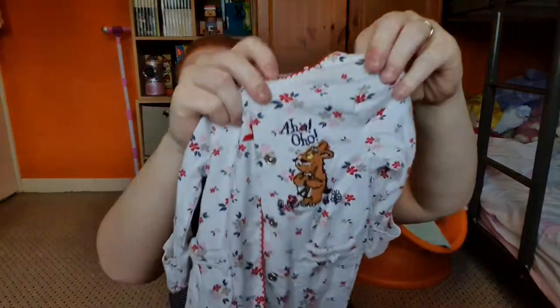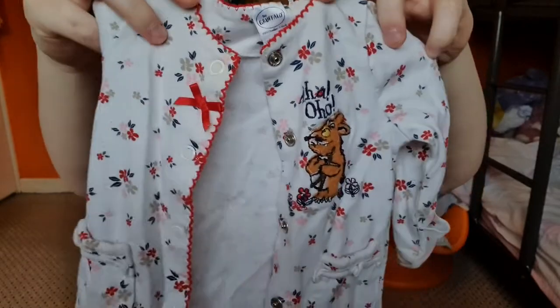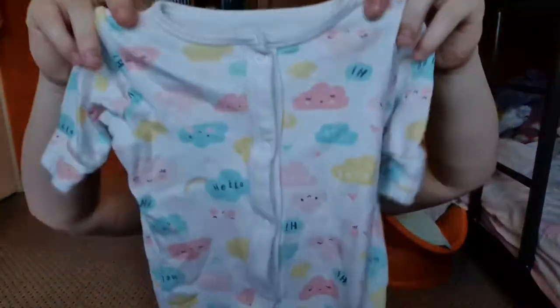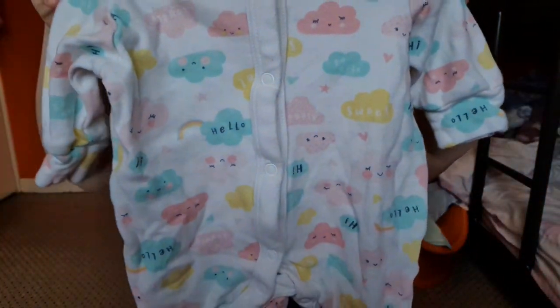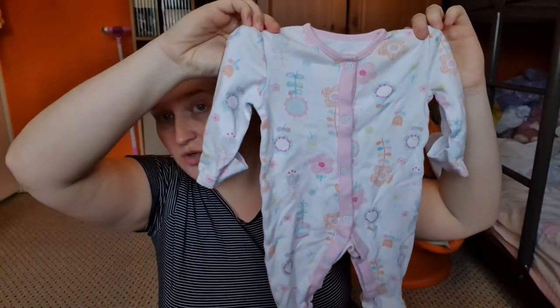This is from Two, but it's actually a Gruffalo one. So I think it's like the child of the Gruffalo, and a little one like that. How cute! We have one from Peacocks, which has got loads of little clouds on it. We have some funky flower ones from Asda George again.